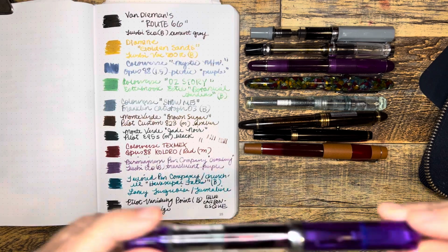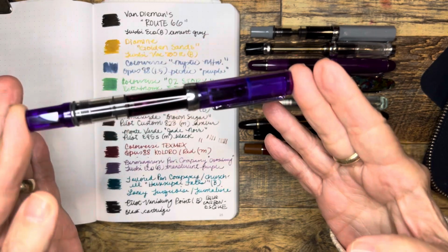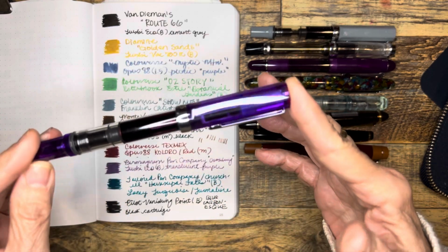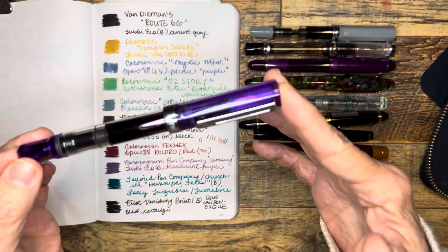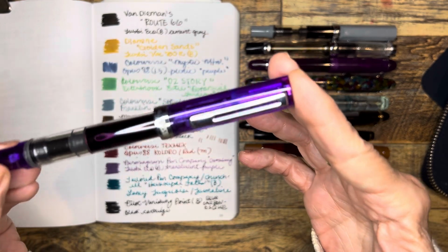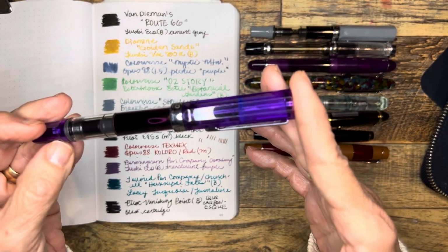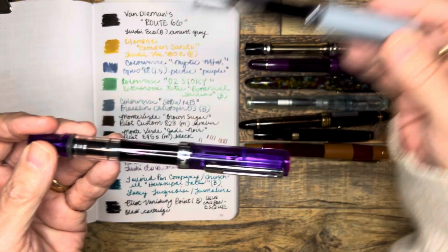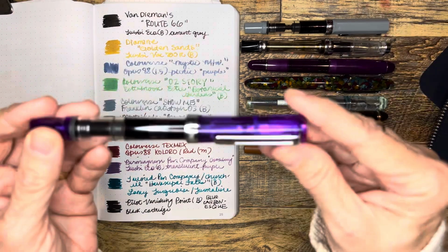Then I have in my TWSBI Eco, a broad nib, translucent purple, one of my earlier pens when I was just only going to collect the clear color TWSBIs. Big joke, that's funny now. I have in here the Birmingham Pen Company Gooseberry, a sample from Elise Morgan. You can check out her channel for lots of good inky videos. This is a broad nib. I think it writes more dryly. I think it writes more like a medium, whereas other of my TWSBI nibs that are broad gush more, like this one. It seems like a little bit of an inconsistent experience, but still very nice.